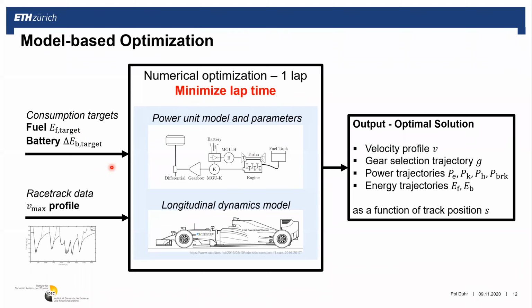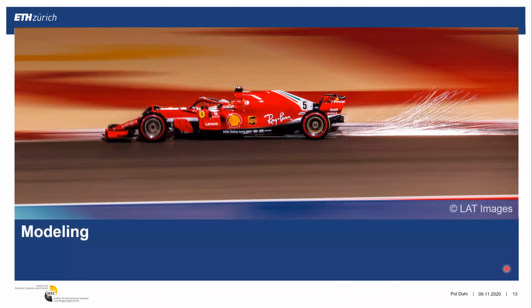Makes sense to consider these as inputs because these are strategy parameters that the driver and his race engineer can define and set on the steering wheel during the race. Then here we have racetrack data in terms of a maximum velocity profile. And the output will be the optimal solution, so an optimized velocity profile, the gear selection trajectory along the lap, and then the power trajectories of the different components and the energy consumption as a function of the track position S. So without further ado, let's jump into the modeling part.